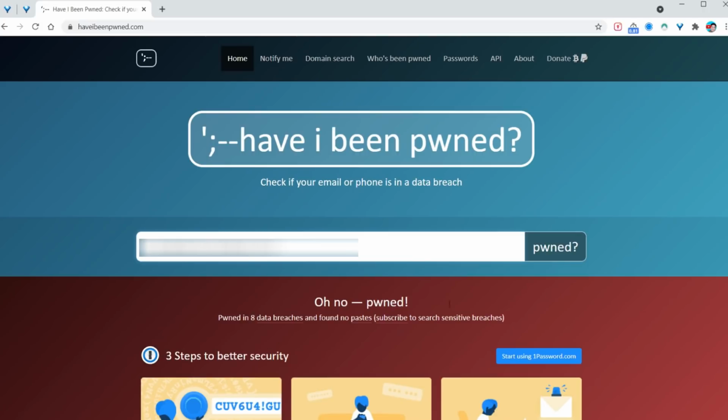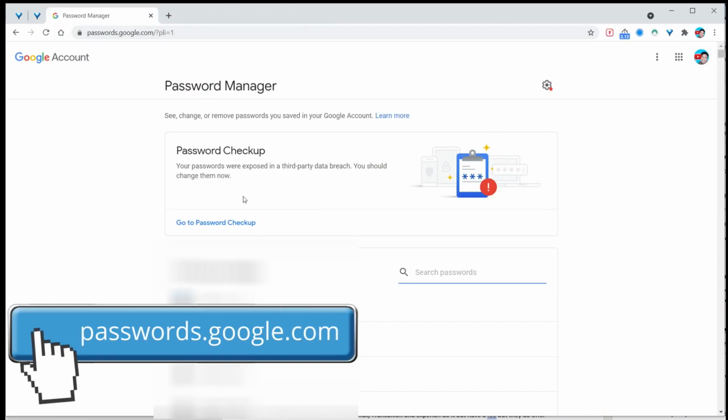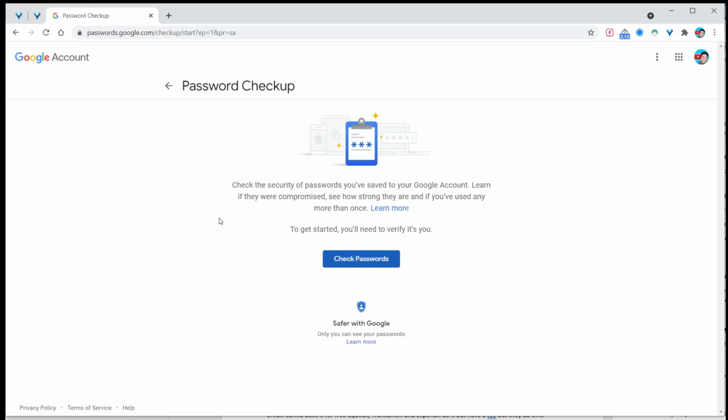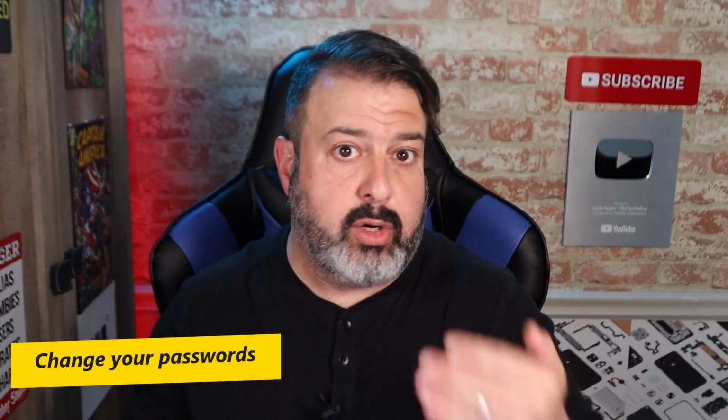Scroll down, it will tell you where it was leaked, and of course go and change your password ASAP for that account. If you're a Google Gmail account user, you can also head over into passwords.google.com. Simply go to the password checkup and click on check password. And this brings me on to step number 5, changing your password.